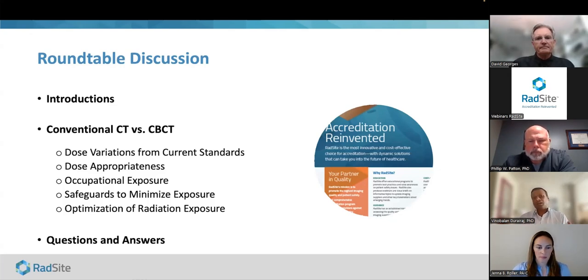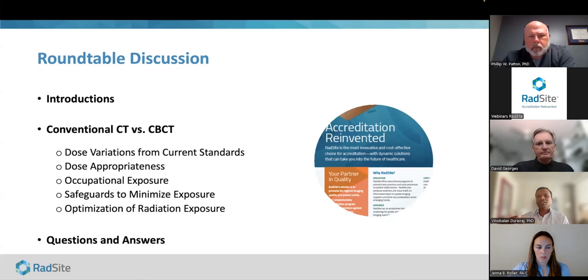So to start with that, we wanted to talk about the differences in dose from different scanners. I just have it as conventional CT here. Of course, CBCT is becoming more conventional these days, so I sometimes name that fan beam CT versus cone beam CT. Sometimes I would just call it spiral CT versus cone beam CT. And sometimes people call it more generally conventional versus CBCT. And that's what we will go with in our discussion here.